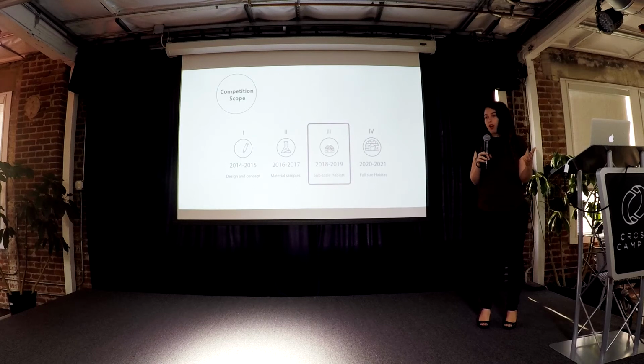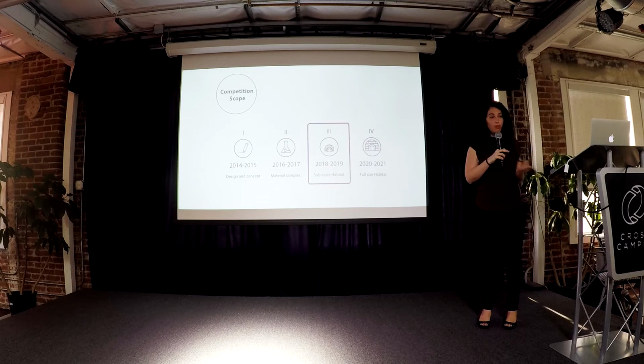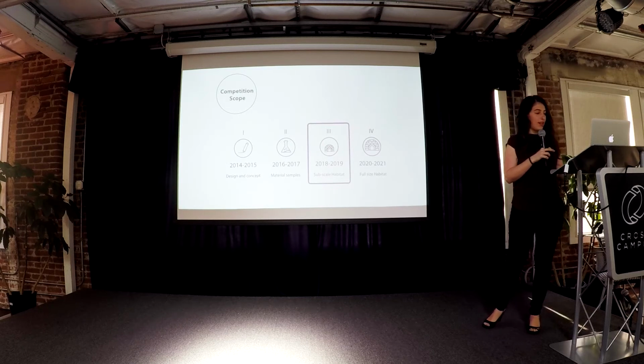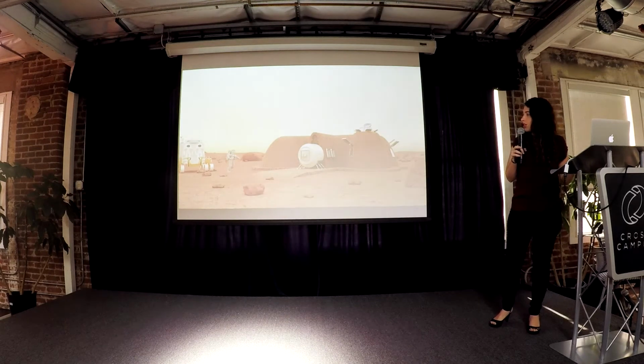These days we're working on trying to print a foundation of the habitat, which is 2 meters by 3 meters. So that's happening this week, hopefully, or this weekend. These are the deliverables we're working on for the competition.